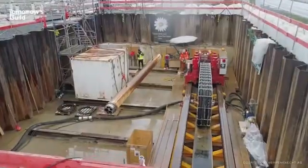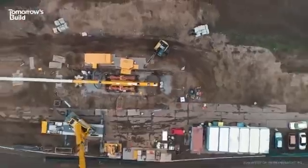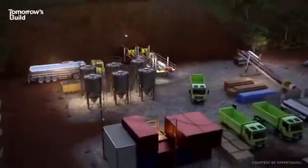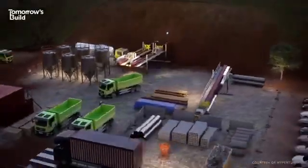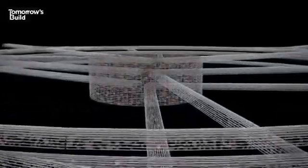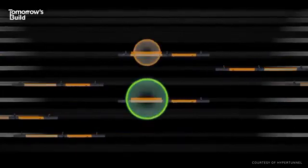Basically, there are lots of ways to make a tunnel, but they're all quite time consuming and, with some exceptions, perhaps don't make the most of modern tech. But that's all about to change. Yes, a completely new approach to tunnel construction has been revealed that's tearing up the rulebook. Instead of one big machine, it employs swarms of tiny robots to do the work.